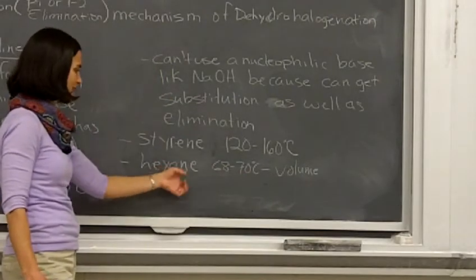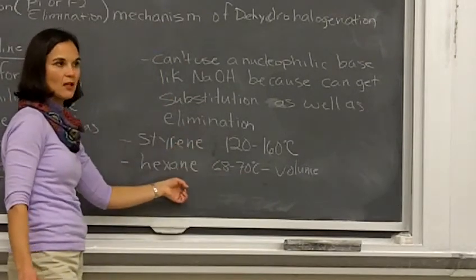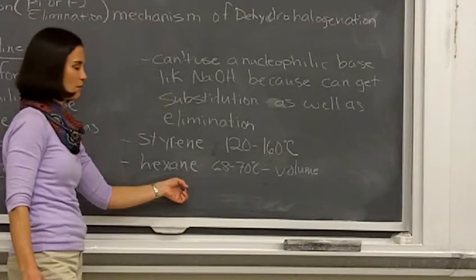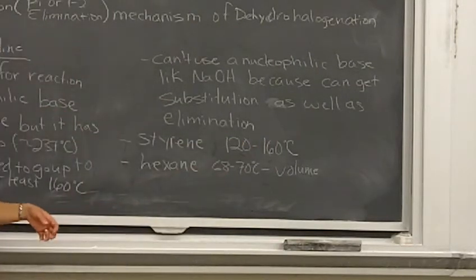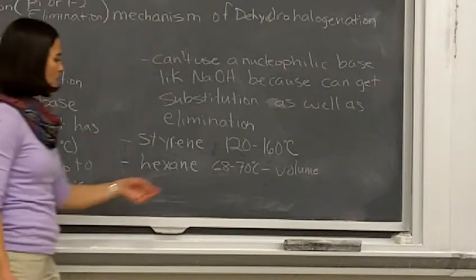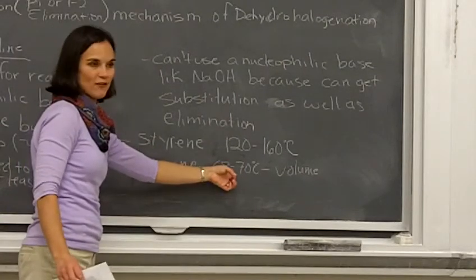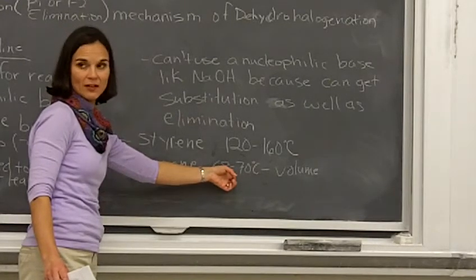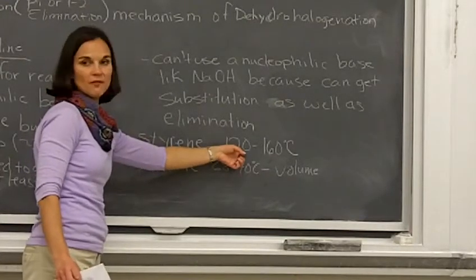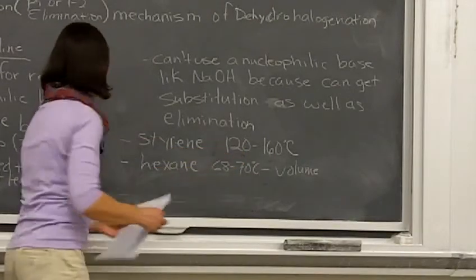And you want to collect this separate from the styrene. So keep the low boiling guy separate from the styrene. Basically everything up to 120 keep separate from the styrene, okay? So you may want to get your hexane first, and then if you have anything that boils above the hexane, then collect that separately, but also keep it separate from your styrene, okay?